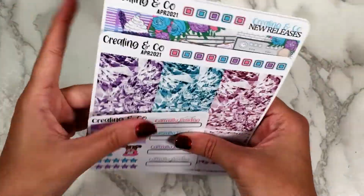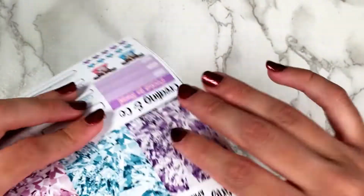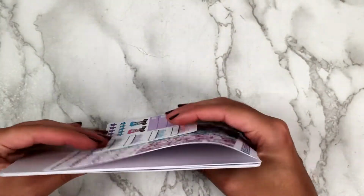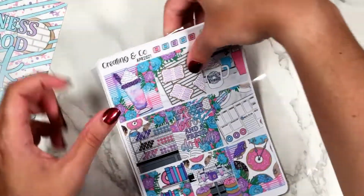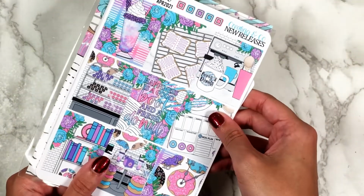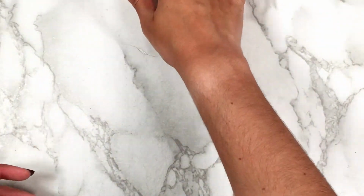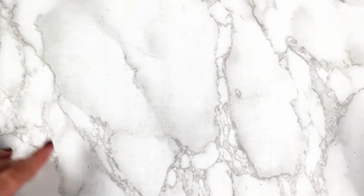And that is the April sub from Creating and Co. So I still follow her shop religiously, because I love books so much, and I love the amount of planner related, or book related planner kits that she has. So I definitely have a wish list with her. I just don't think the sub is worth it for me right now, but we'll see. Maybe in the future I will resub.